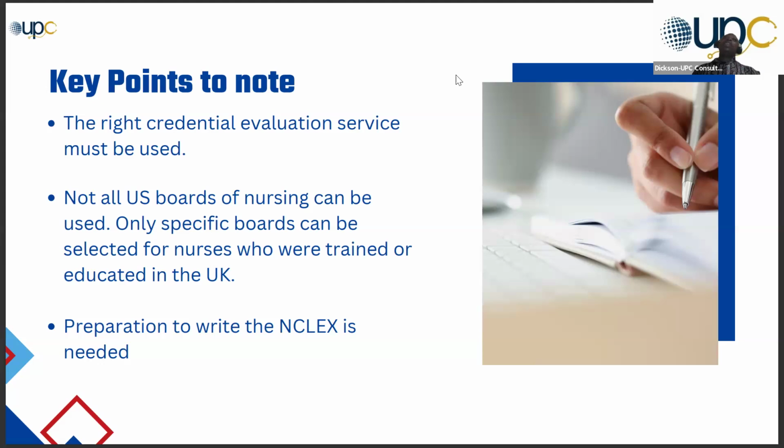So you cannot tell me that you apply to Virginia or you apply to Texas and they decline your eligibility to test. So it's the same everywhere. As a British trained nurse, it's important to identify the right state board of nursing that accepts your nursing education. So we at UPC, we know the kind of state board of nursing that can work for you. Okay, we know the kind of state board of nursing that accepts your background.